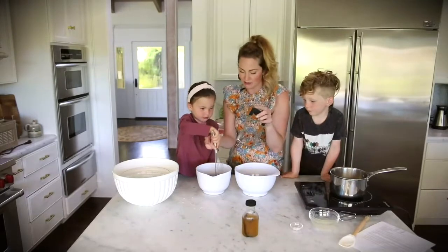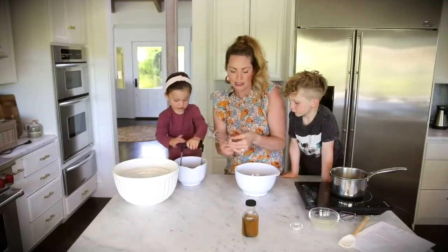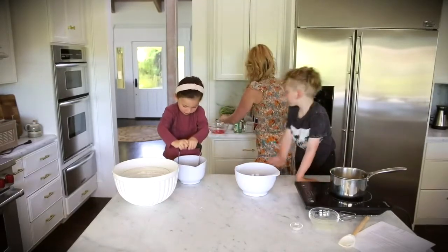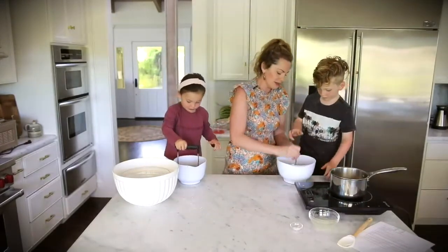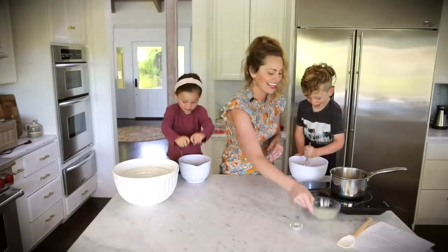So, Kez, I'm gonna give you this. This is a potato masher. And you just mash those until they get to be nice and thick. And Easton, I'm gonna have you mash with this, right here. So just mash them, smash them, smash them, okay? There you go, smash, smash, smash. Perfect.